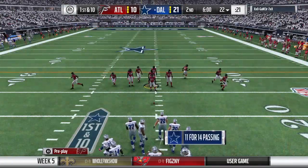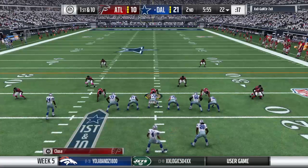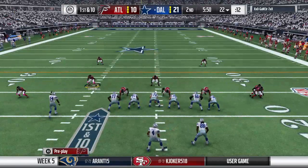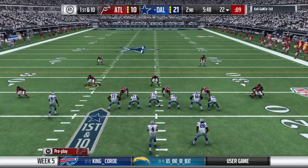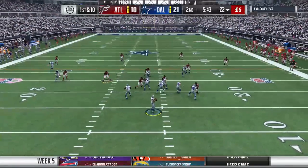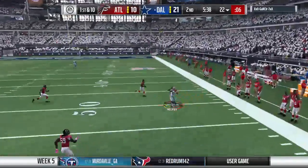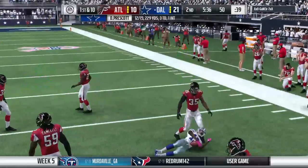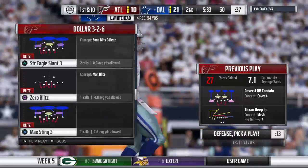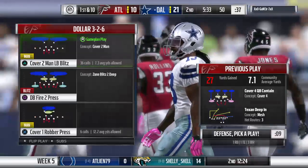So here we go, 1st and 10 now. Now they'll throw here out of the gun. And he finds a man on a crossing route. Give him 27 yards that time. And that leads to a Dallas first down. A great job pulling that one in from a guy, as we know, who can really blaze.